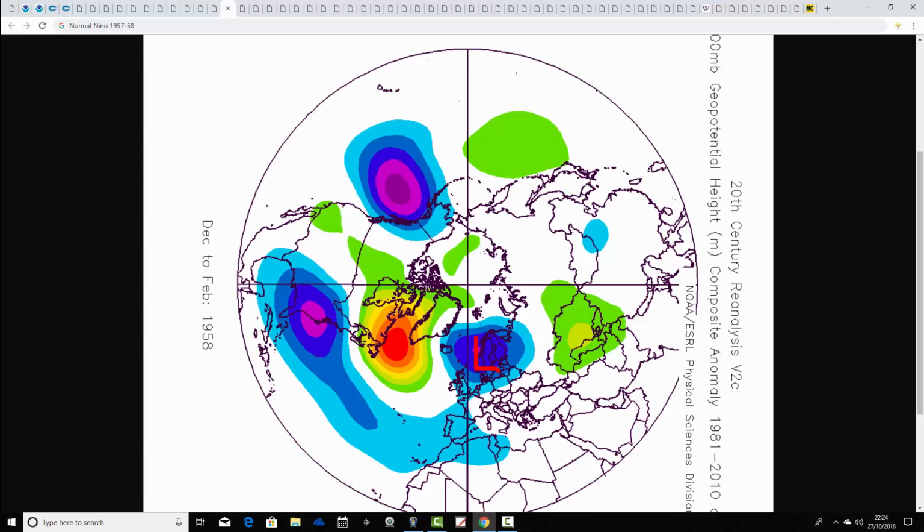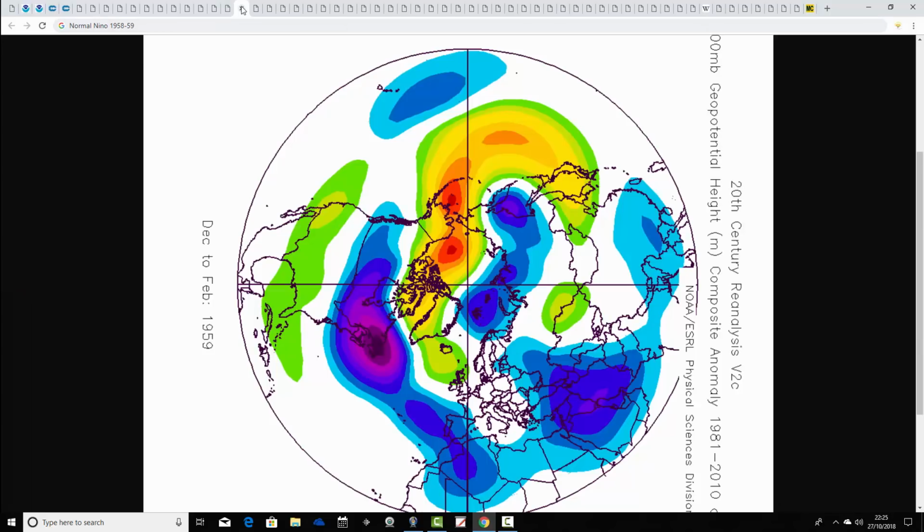We get the below average heights to the northeast and the above average heights for blocking signal to the south of Greenland. Again, this one comes late with the cold weather. It's reasonably mild through December 1957, but by the end of February and indeed into March, it turns very cold in 1958.